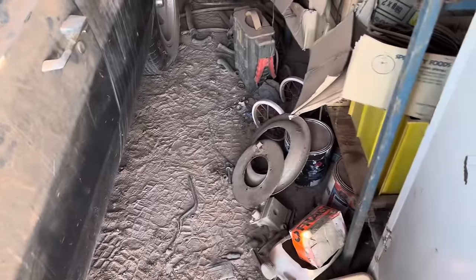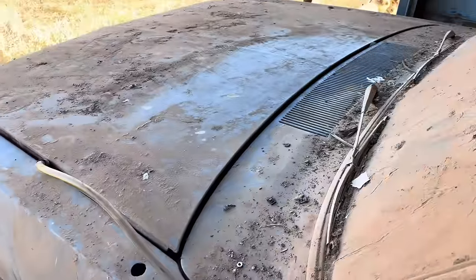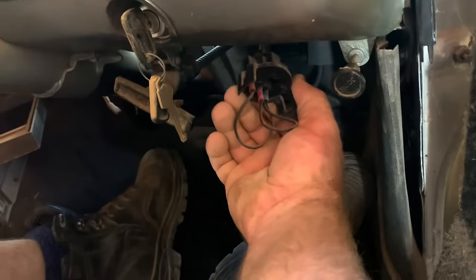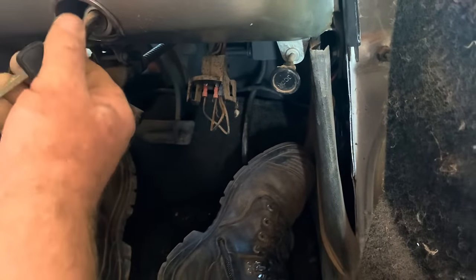Oh no, got fuel. Stinks like 50-year-old fuel. Oh, I gotta start it for you. Oh, there's my ignition switch there, hanging down. Yeah. I was wondering why that wasn't doing anything.